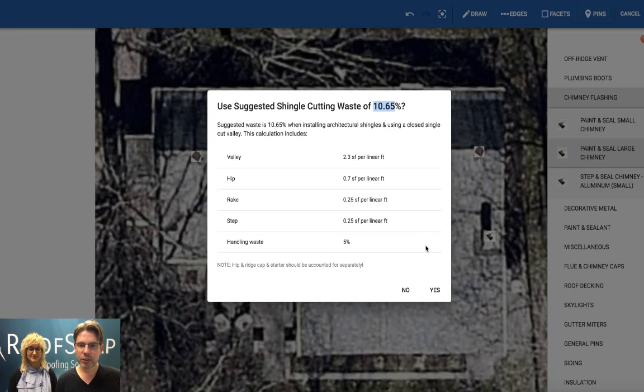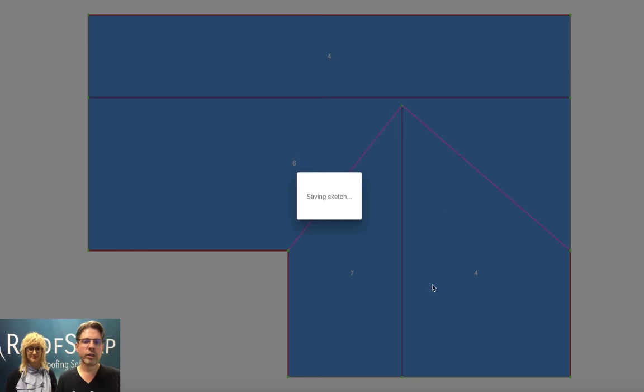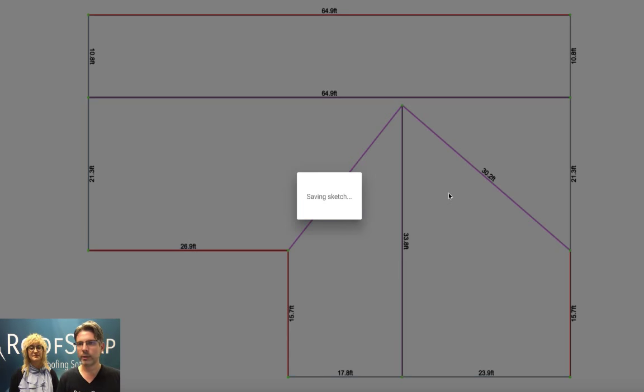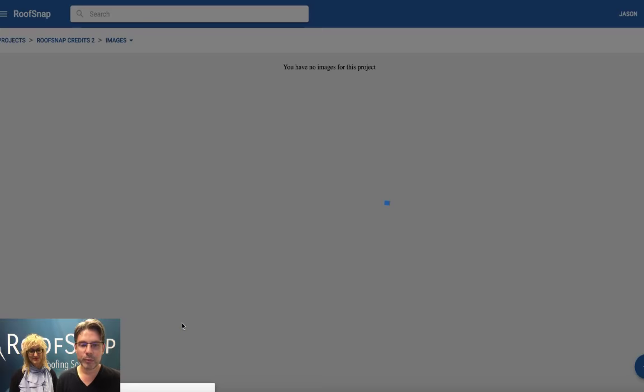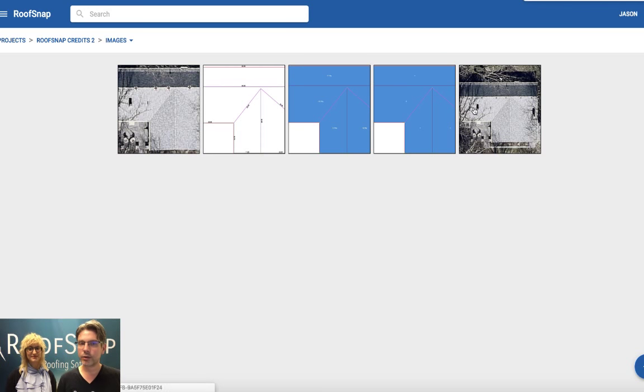So let's go ahead and select yes. If you say no, you'll get a default 10%. You can always change the waste after the fact, and I will show you guys how to do that here real quick. I love that it shows you all the different views and the images while it saves. It's because it's literally saving every image. All of those images that we just saw will be here in the images of the project. That's where they end up.